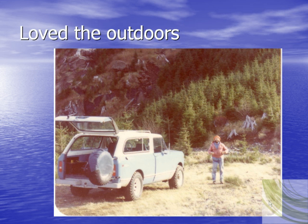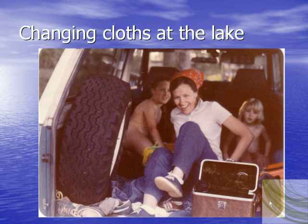We love the outdoors and all of our hunting experiences. The Scout was the main carrier of people and successful game. I actually caught Jenny using it as a changing room many times. So here we see Julie and Heidi with Jenny getting into their bathing suits one day when we were at the lake.